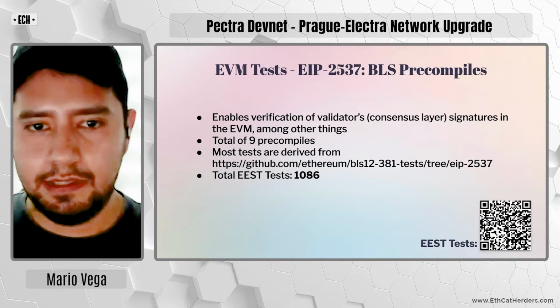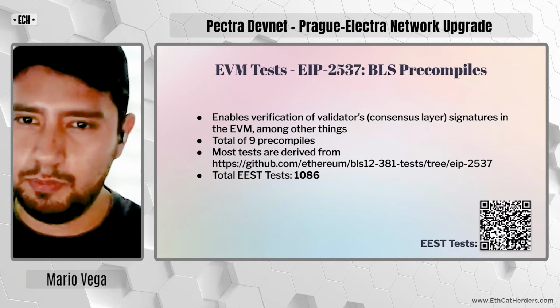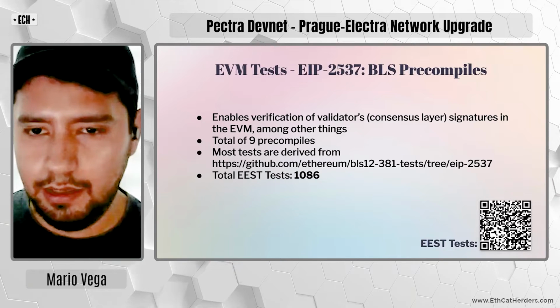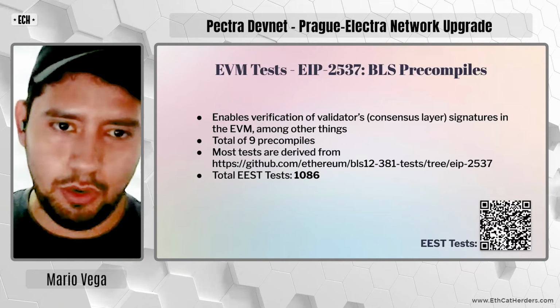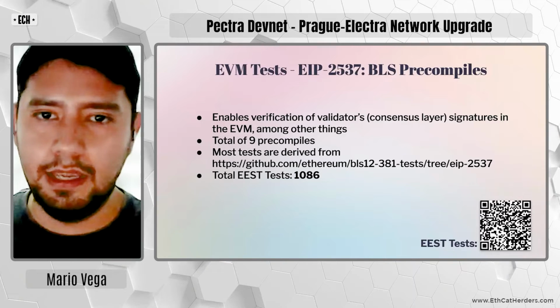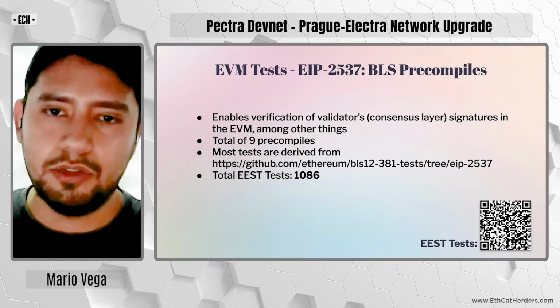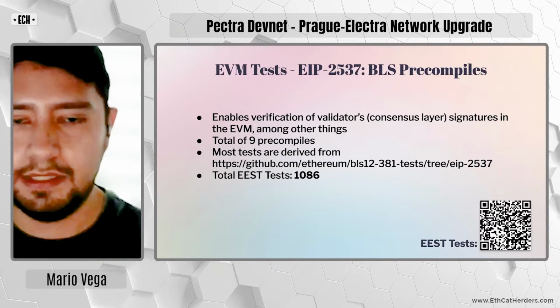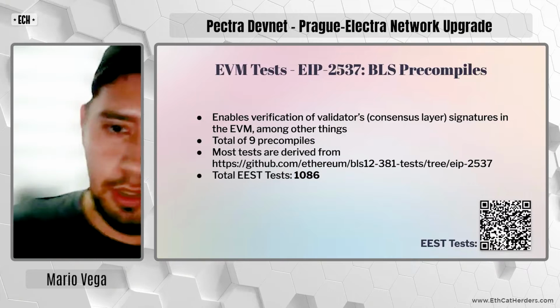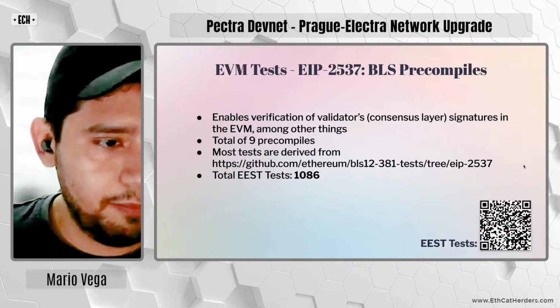One of the things while we're testing this is that the testing itself is pretty easy on the EVM side. What is not is the cryptography. So for this, we use some pre-existing vectors that the authors of the EIP designed, that are designed to test all the properties of these cryptographic tools. Yeah, and that's basically it for that EIP.